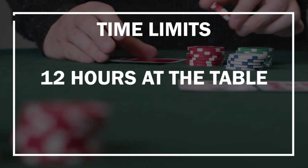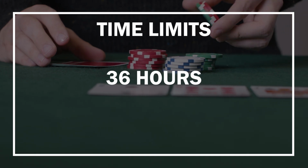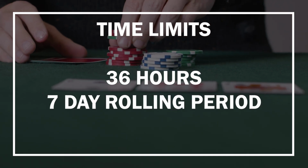In addition, there are no chip runners, and if you need to add on, that means a trip to the cage. You can't buy an extra at the table. Finally, they actually limit the time you're allowed to play. In any given day, you can't spend more than 12 hours at the table, and you can't play for more than 36 hours in any 7-day rolling period.